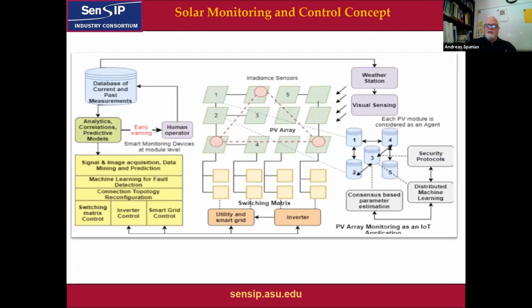The overview of the system that we're working on for solar monitoring and control is shown here in this diagram, where you can see the solar panels, the irradiance sensors sensing irradiance, and then the smart monitoring devices, as we call them. They contain a radio, a microprocessor, relays, and they communicate with the world. So at any point in time, you can actually see what each single panel in a massive solar array is producing. And also you have the ability to disconnect it, you have the ability to bypass it, you have the ability to reconnect it in different configurations.